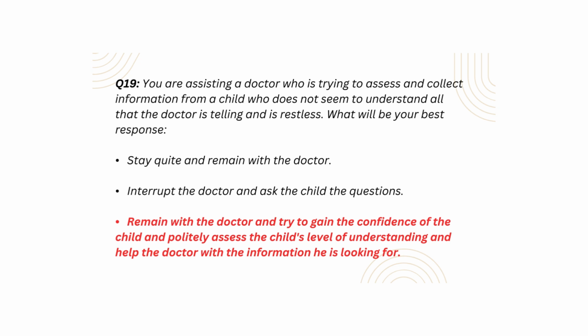Q19. You are assisting a doctor who is trying to assess and collect information from a child who does not seem to understand all that the doctor is telling and is restless. What will be your best response? Stay quiet and remain with the doctor. Interrupt the doctor and ask the child the questions. Remain with the doctor and try to gain the confidence of the child and politely assess the child's level of understanding and help the doctor with the information he is looking for.